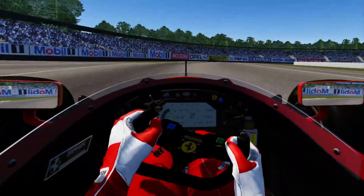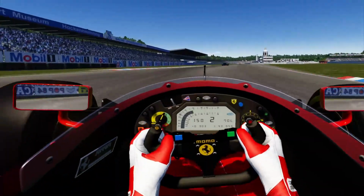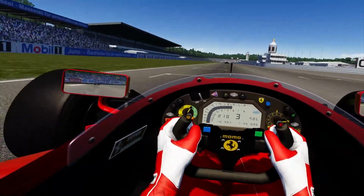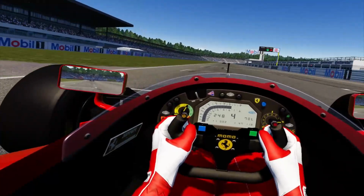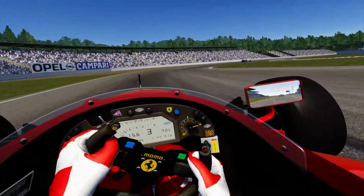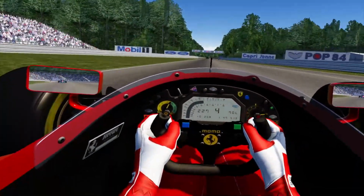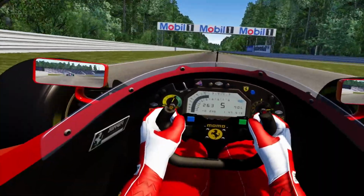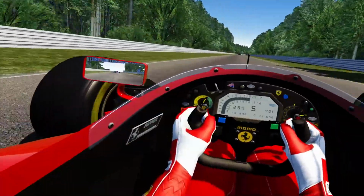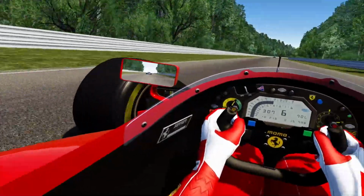I'd like to know how many cars are left. You do get a lot of retirements here, but in the real 1994 German Grand Prix you had 8 cars remaining at the end. And that was actually Damon Hill. Well, I don't know what my finishing position is, because I have absolutely no clue. Oh, there's that Jordan. Oh. It's back.